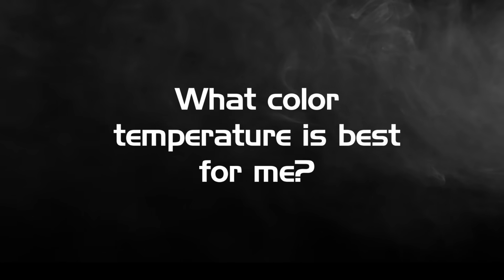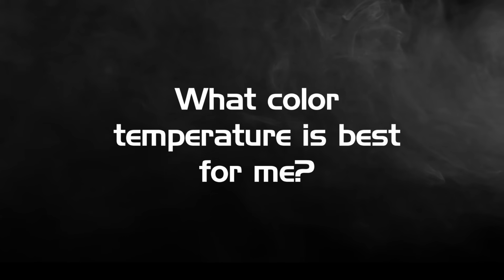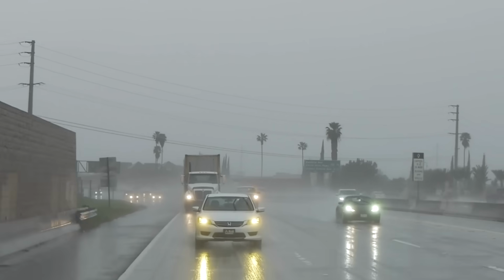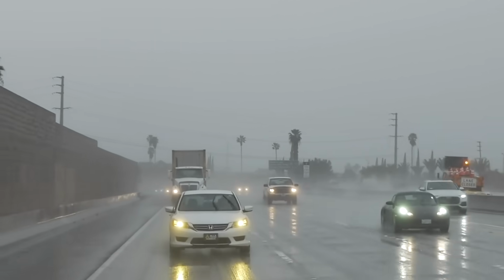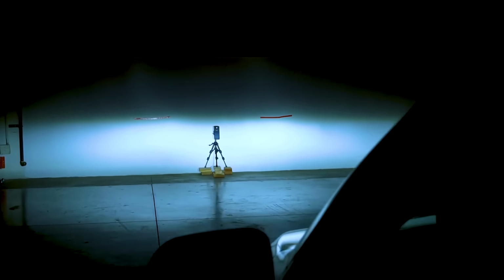What to look for when shopping for an LED headlight regarding temperature? It will depend on your driving condition. Pick a 6000 Kelvin bulb for normal night driving, a 3000 Kelvin bulb if you drive in a lot of foggy or rainy environments to ensure safety, and a 10,000 Kelvin for entertainment and style.